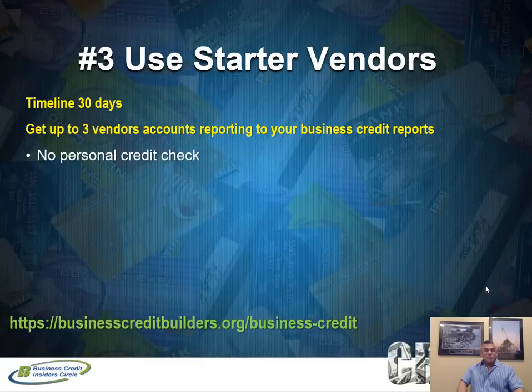But there's no personal credit check with a starter vendor. There's no personal guarantee. Now, some of you may say, well, if I get all these business credit cards, why do I need starter vendors? Why do I need vendor credit? Because it shows that your business can handle short-term financing. Okay, so that's a diversified credit file. You want to have a couple of vendor accounts, not just starter vendors, but also retail accounts, etc. And just remember, just like you build the diversity of your personal credit, you've got to build the diversity of your business credit as well. But there's no personal guarantor with the majority of starter vendors out there, which is great.